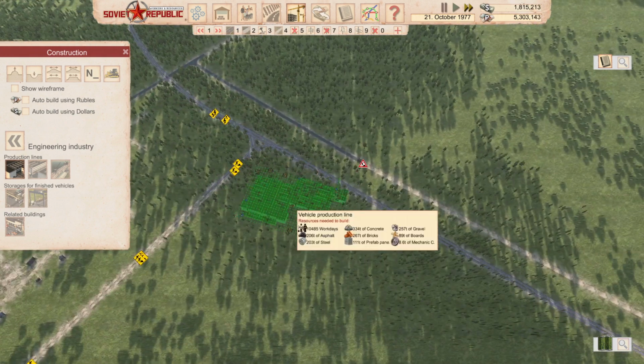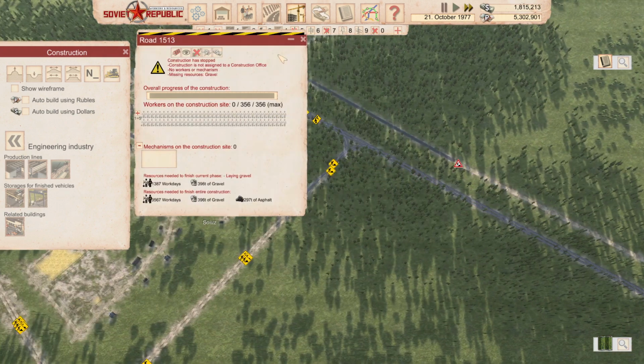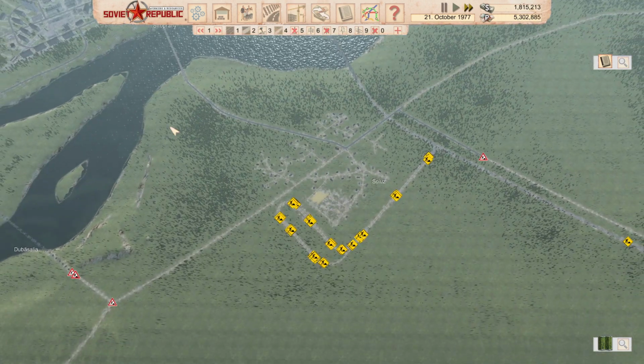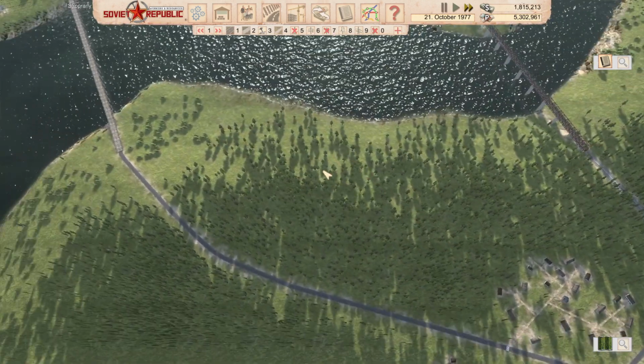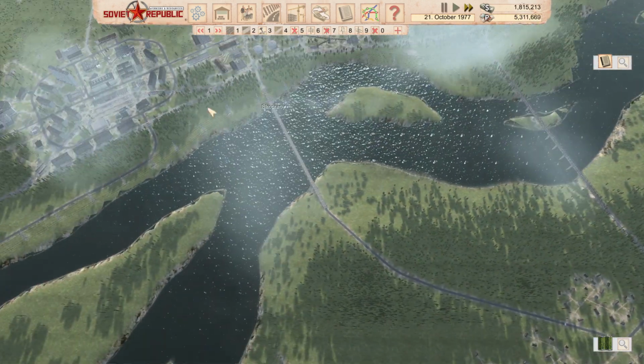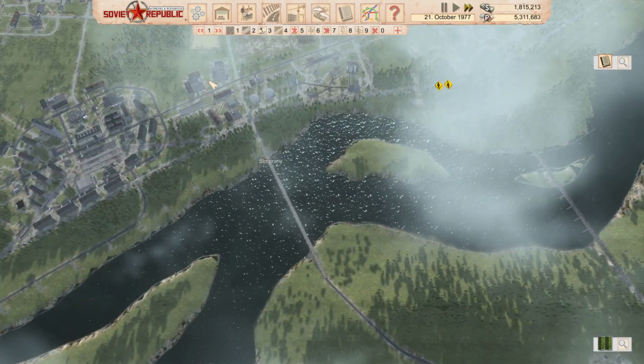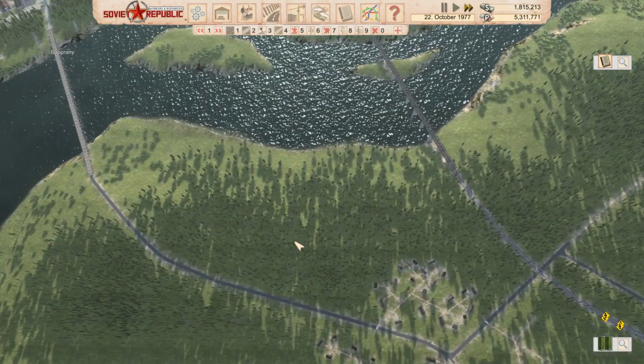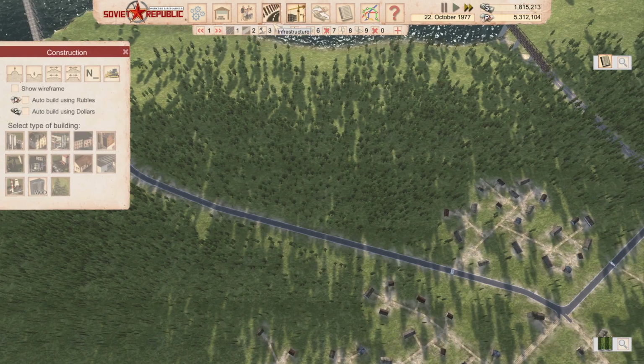How's our construction going here? I believe that's not being constructed, so I should do that. This area, it would be good to have some kind of industry over here, and it's not too far away. We should be able to move stuff from this distribution facility over here pretty easily. Okay, I think I'm going to go ahead with that.